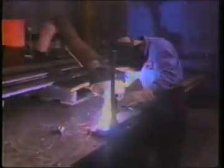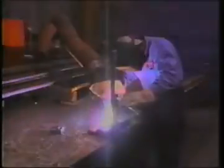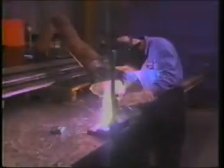Sparks may lodge in rolled-up sleeves, pockets, or cuffs. Sleeves and collars must be kept buttoned, and pockets should be removed from the front of clothing. The legs of trousers or coveralls should not be rolled up on the outside.